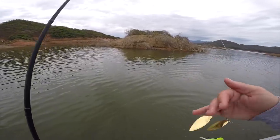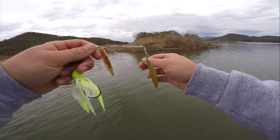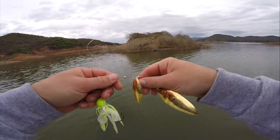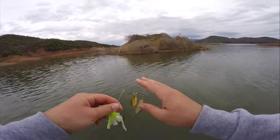As you can tell, I'm throwing a spinnerbait with massive blades, which put off a lot of drag. So when I felt him hit it and I set the hook, I couldn't tell the difference between the blades and the actual fish itself. But there's a fish.